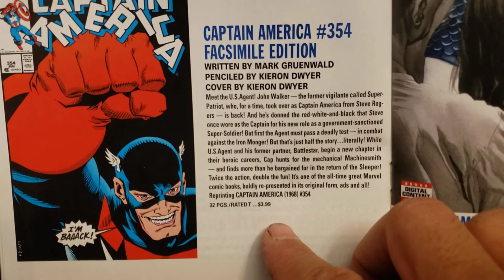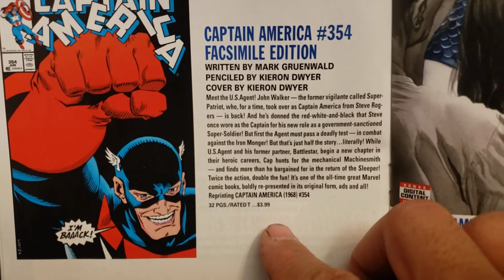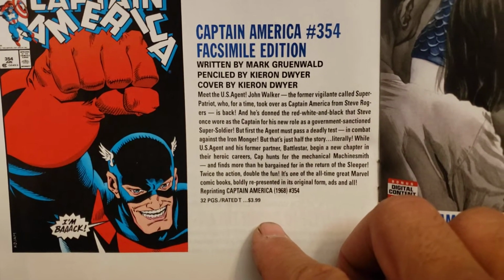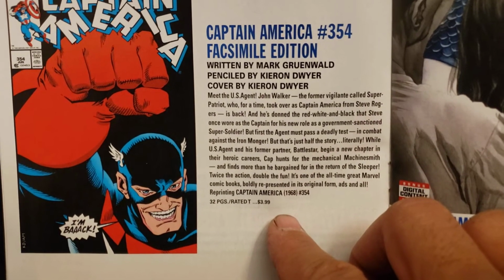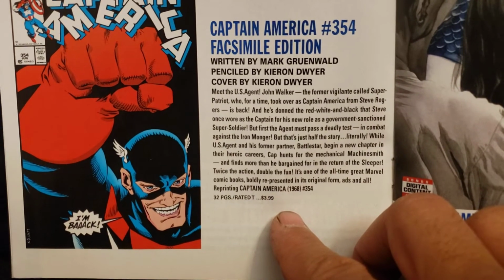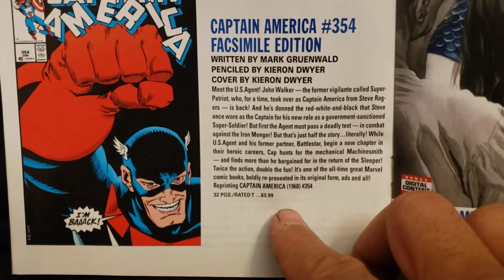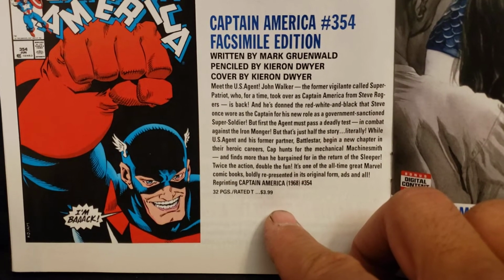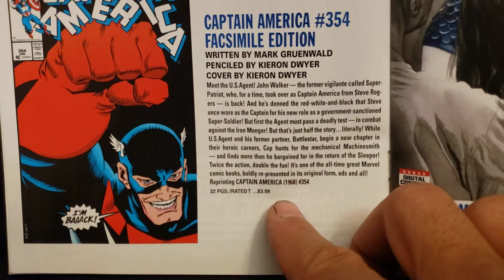But that's just half the story, literally. While U.S. Agent and his former partner Battlestar begin a new chapter in their heroic careers, Cap hunts for the mechanical machinesmith and finds more than he bargained for in the return of the Sleeper. Twice the action, double the fun. It's one of the all-time great Marvel comic books, boldly represented in its original form, ads and all, reprinting Captain America from 1968, number 354.